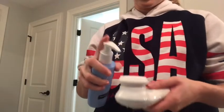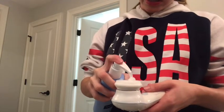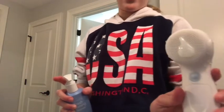I'm very excited to try it out and see what it looks like. Ooh, it's white and pearly. Oh my gosh. Oh no. I'm honestly impressed. Usually when I use face washes, they burn my skin, but it didn't at all. It's really gentle and it didn't dry my face out. I'm really happy I found this.